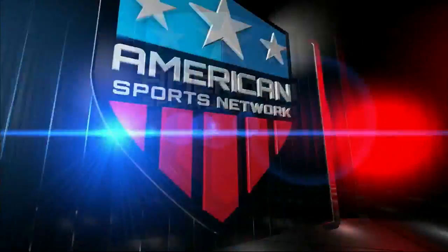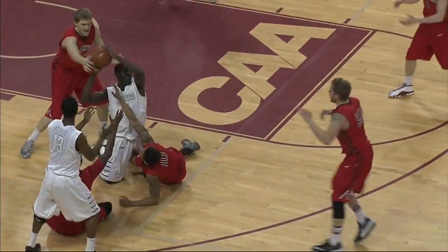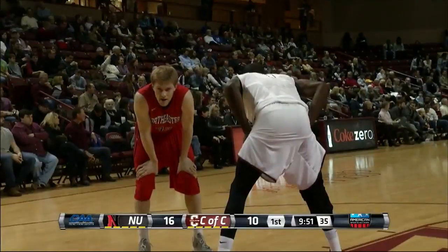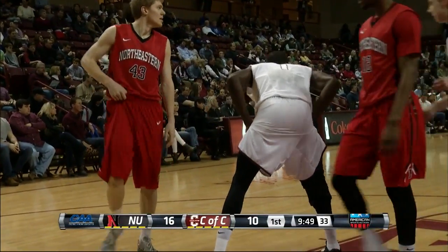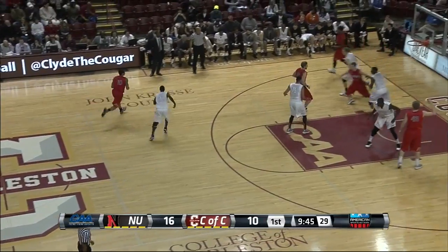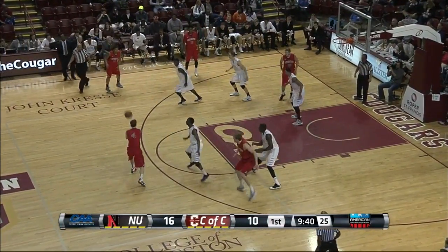Yeah, great hustle, but that's now six turnovers. They only average 12 per game, and we're still 10 minutes into the game. Not good news in that department for Earl Grant. But the Huskies are shooting the ball very well on the road, and they only lead by six as we move inside the 10-minute mark.